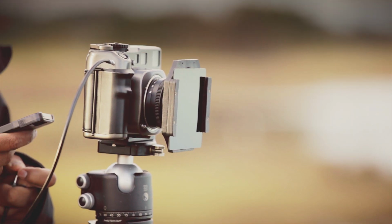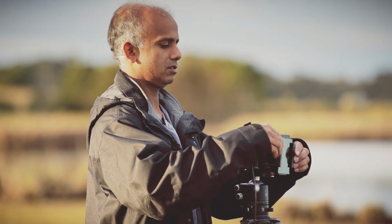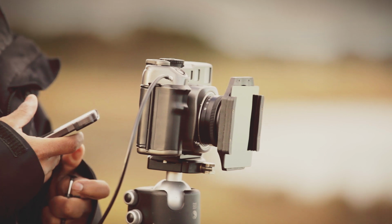I'm using the Mamiya 7 and 43mm lens. It's a film camera. As well, I'm using a solution from Lee. It's called the Lee Big Stopper. It's basically an ND filter that cuts out a lot of light. It retails for around $170 to $200. It's quite a bit of expensive glass that I've got on here, and it allows me to take long exposures.